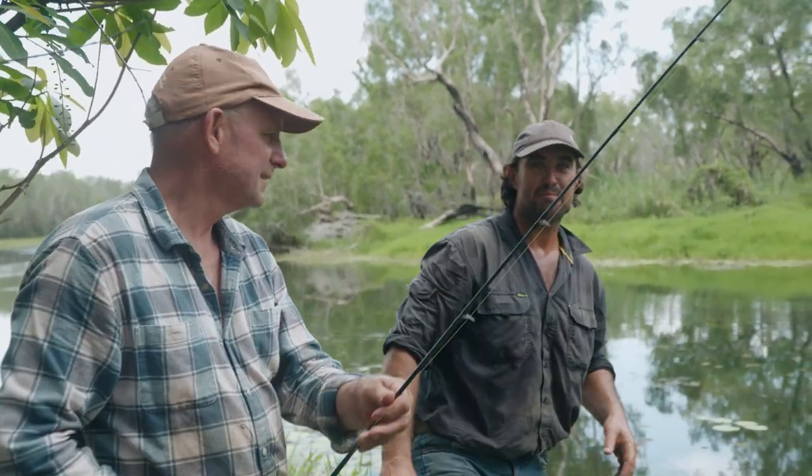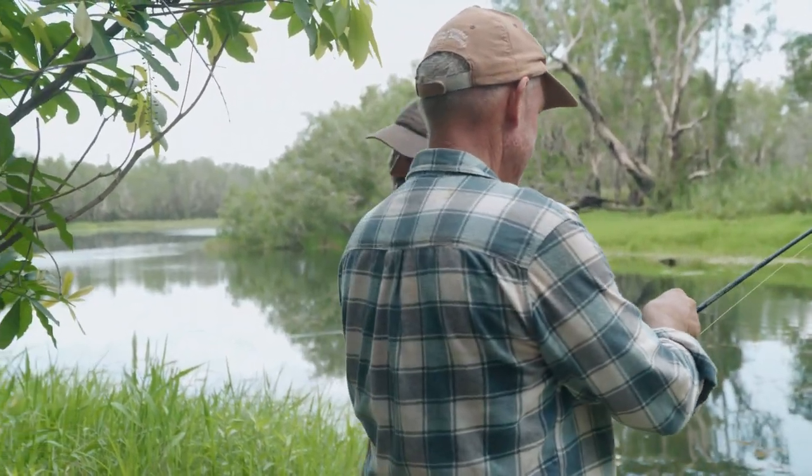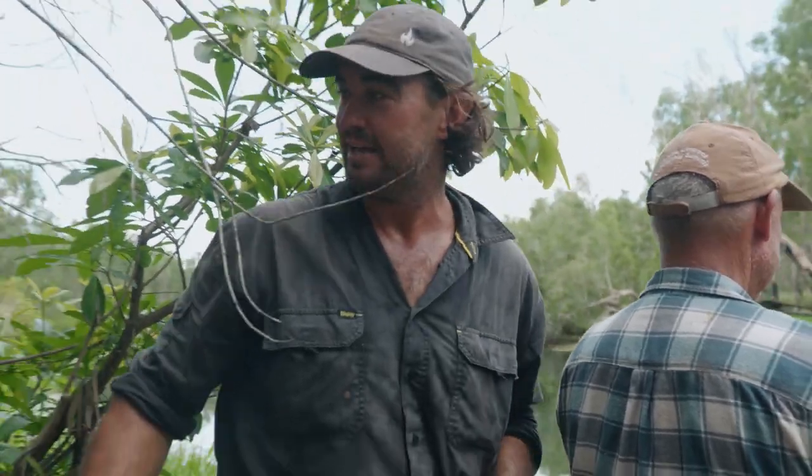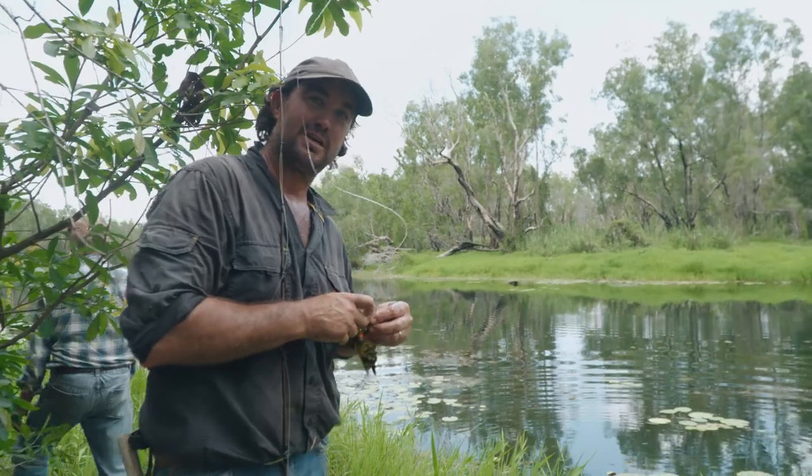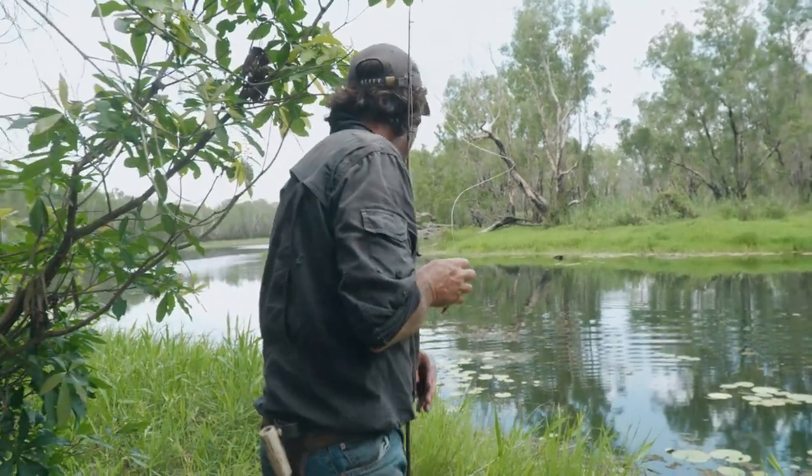All right, guys, don't forget, Million Dollar Barra has started. So if you get a chance, get up to the Territory, try your luck getting one of those tagged fish with $1 million attached to it. Oh, we've got another one on already.